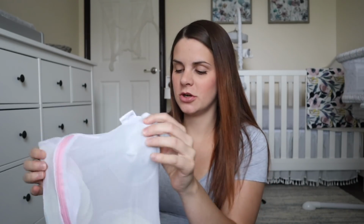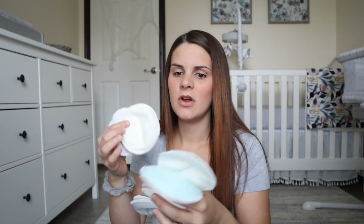I am bringing my washable nursing pads. Disposable nursing pads are the devil to me. I absolutely hate them. These ones are really nice, organic cotton. I got these off of Amazon. They came in a huge set right here. There's a bunch of reusable washable nursing pads. These feel so nice and soft compared to the disposable ones.